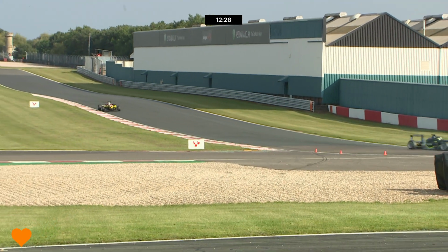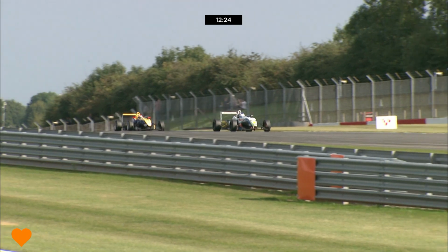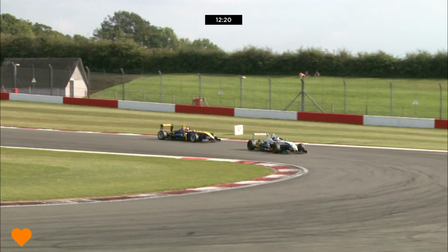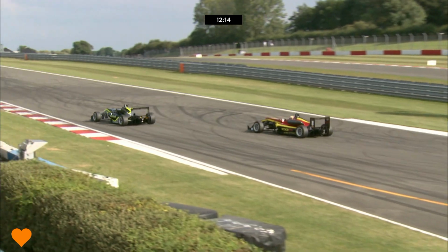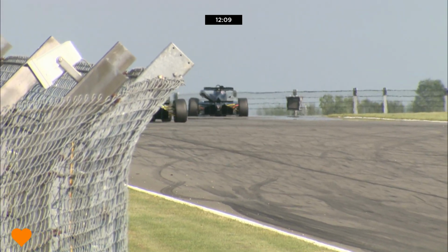John Corbett coming under pressure and getting past Dominic Paul there, I think, as well, on the approach in towards the Esses. I think he made it through there. So Dominic Paul started on the outside of the front row of the grid. And did John Corbett make it through? Yes, he did. And Tony Bishop now goes through as well.